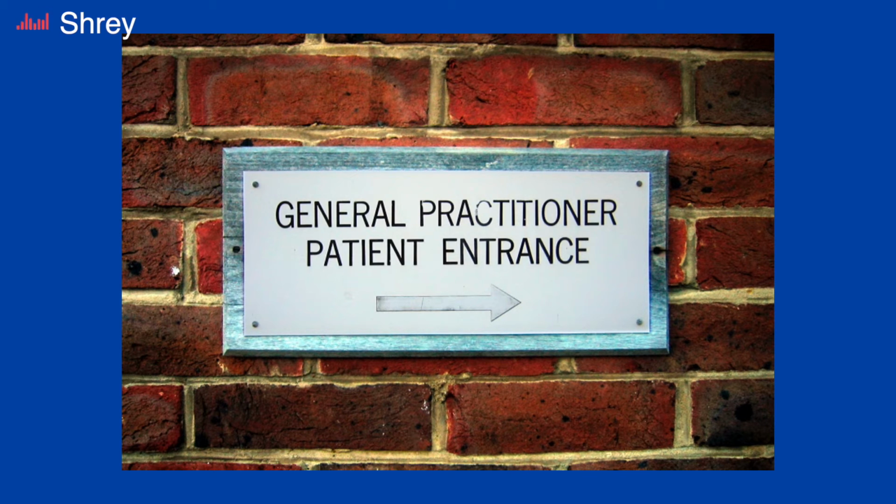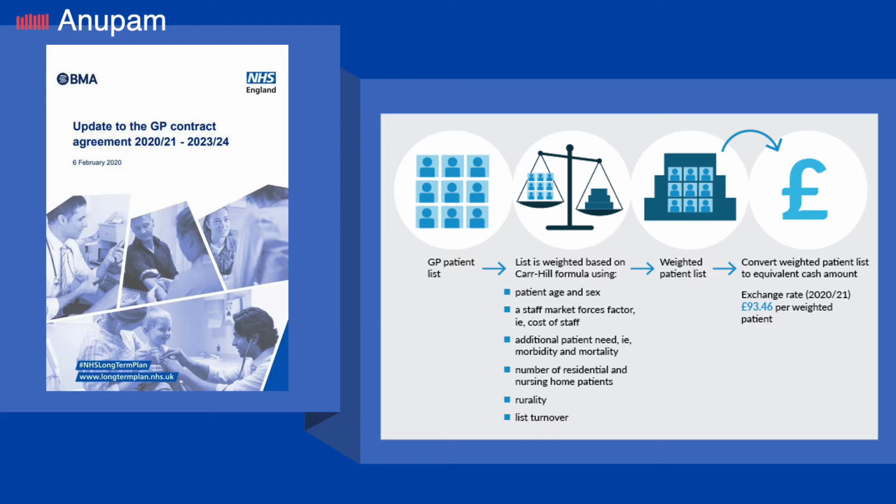Now that we discussed what GPs do, Anupam's going to dive into how they fit in within the wider NHS. So GPs are specified by the NHS as independent contractors and are expected to do, and are provided funding for, this work through arrangements known as the General Medical Services Contract.